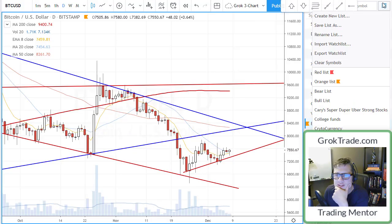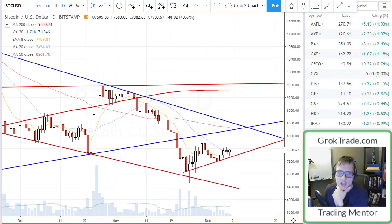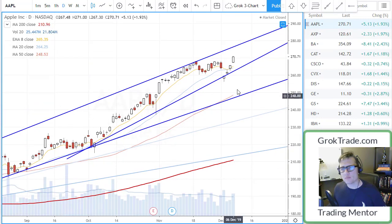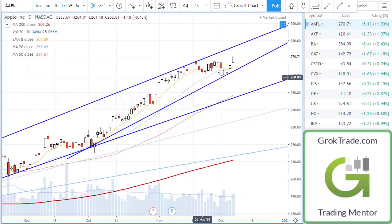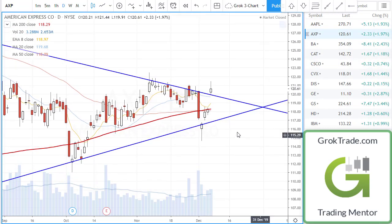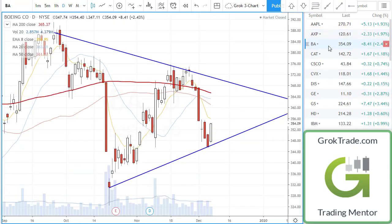Let's go to the Dow 30. Let's go fast here. Apple looking pretty good. As long as it stays above the moving averages and is in an uptrend, we are good. American Express broke a trend line out of a symmetrical triangle. Look for more upside opportunity there.